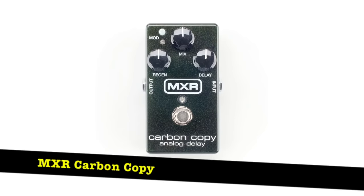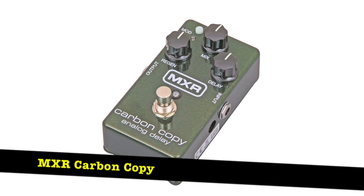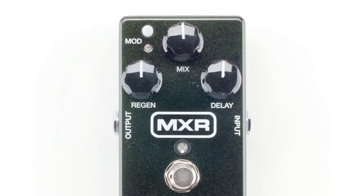In the world of analog delays, the MXR Carbon Copy is really a gold standard in delay pedals. This shows up everywhere. People love this. But I decided to keep this as a runner-up because if you're just learning about pedals, you may want something that has a few more controls, some more options. And the Carbon Copy is just three knobs.